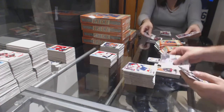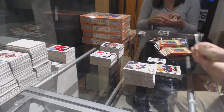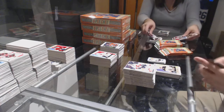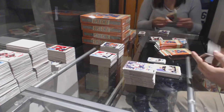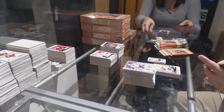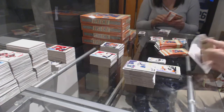Logan Couture Mini for the Sharks. Mike Condon Retro for the Ottawa Senators. We've got a Drew Stafford for the Boston Bruins Retro. Rainbow of Vladimir Tarasenko for the Blues. Giroux Retro again for the Philadelphia Flyers.